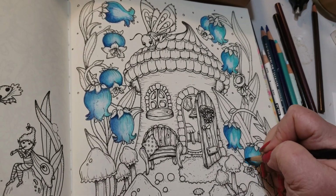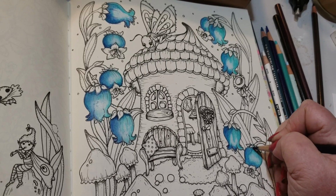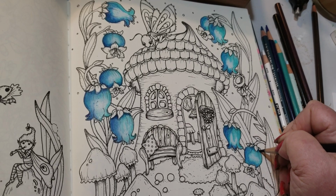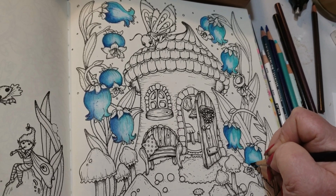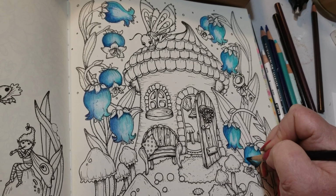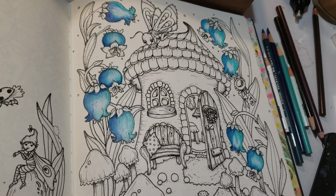Now, I'm using indigo blue right now. That's the darkest I'm going to take these flowers, and then I'm going to stop. And the reason I'm going to stop is that I want to develop the rest of the picture before I set the total tone. Like, what time of day is this? That isn't going to come out till the end.